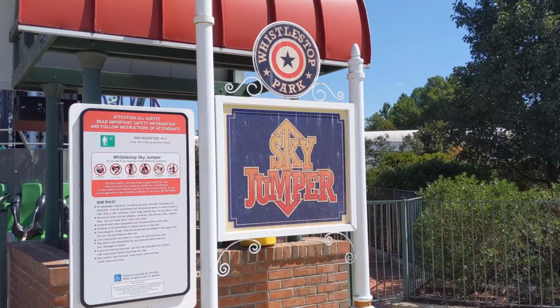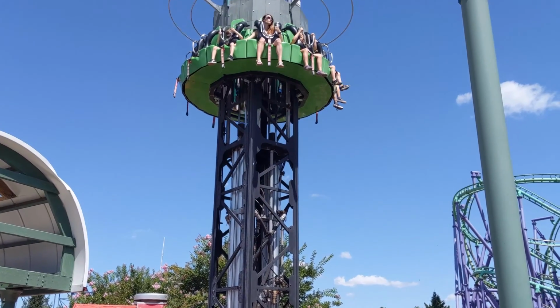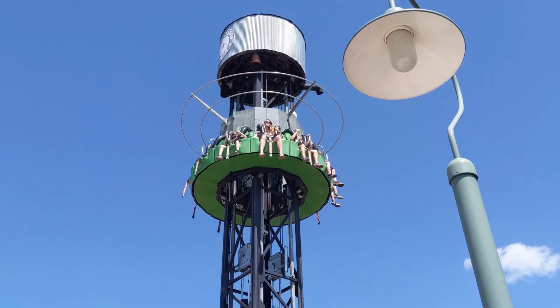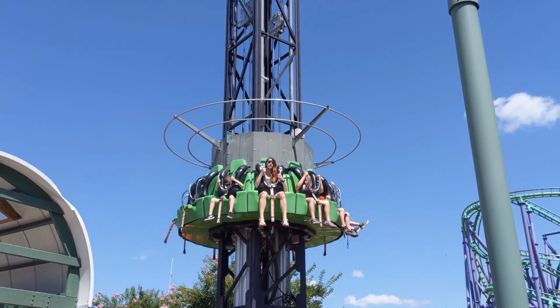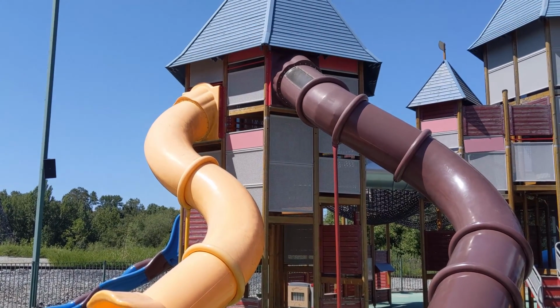But if you want to come back down to earth a little quicker, there's Sky Jumper. You get slowly raised to the top of the Whistlestop water tower before being dropped right back down. It's bigger than Sylvester's Pounce and Bounce that I showed you earlier, but it's not the tallest drop ride at the park. The last thing to do in Whistlestop Park is visit the Whistlestop Playground.